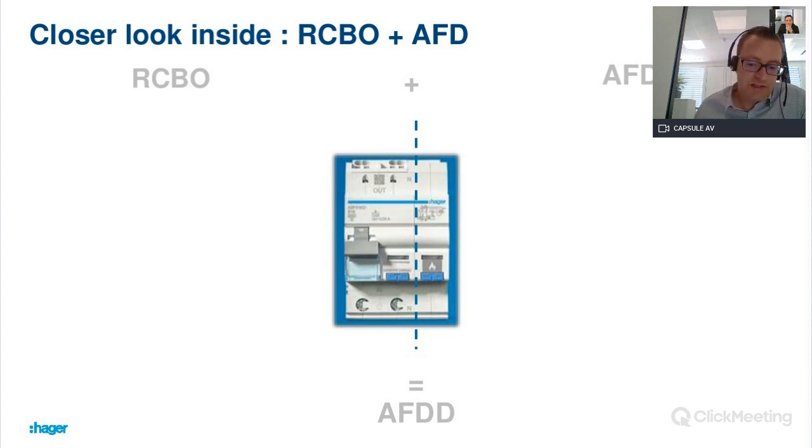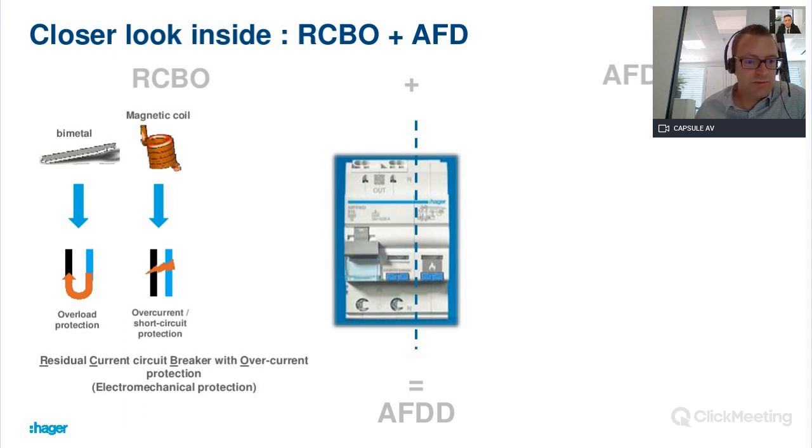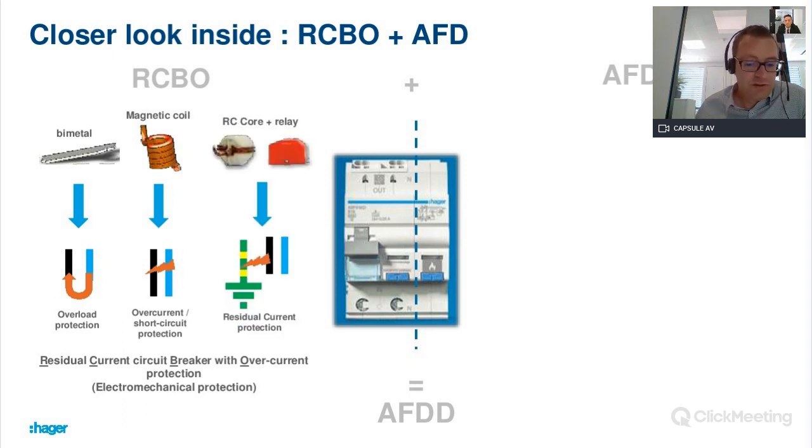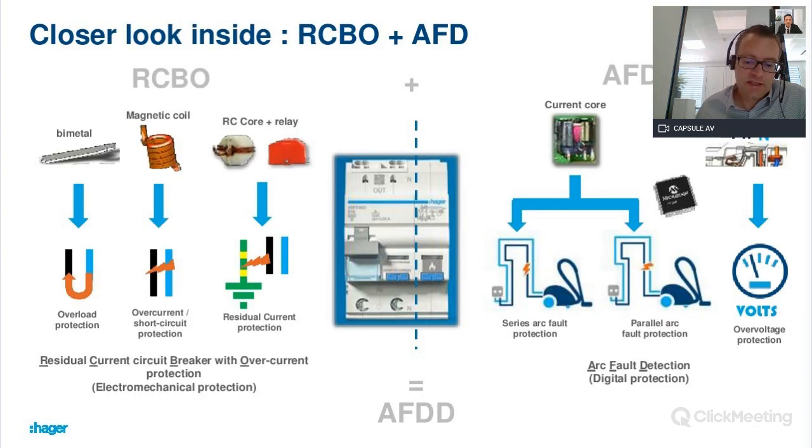We have seen the MCB AFDD, but there is also another product, as Luc already said before, which is even more protective. It is the RCBO plus AFDD. On the left side, we find the same two elements as before in order to protect against overload and short circuit. And you also have, in addition, a residual current core and an electromechanical relay used for residual current protection, protecting people against electrical shocks. On the right side, you will find almost the same elements as before. The only difference is that here we didn't need to implement a ground fault core on the AFDD side because wiring errors will be detected by the RCD protection on the left side.